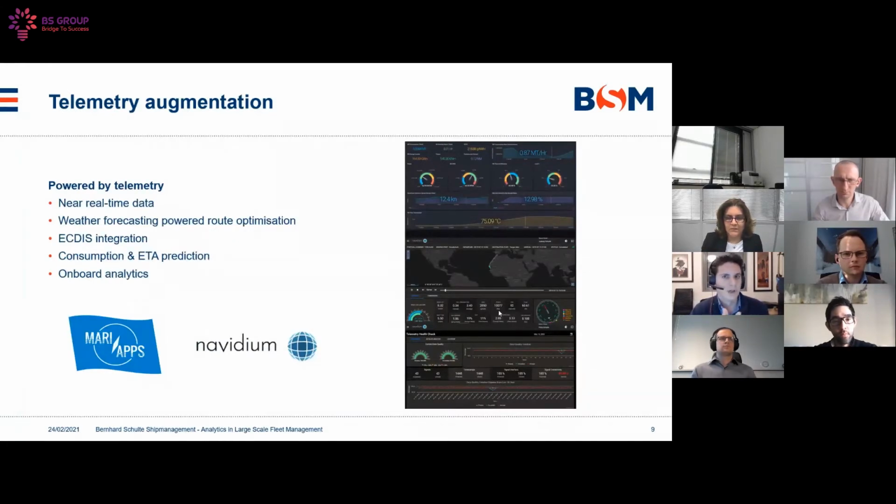We are putting a lot of focus on telemetry nowadays, and in this regard, we embarked on a joint venture with a technology company called Navidium, with whom we have a joint venture specifically for developing solutions that are focusing on voyage performance and near real-time performance management.